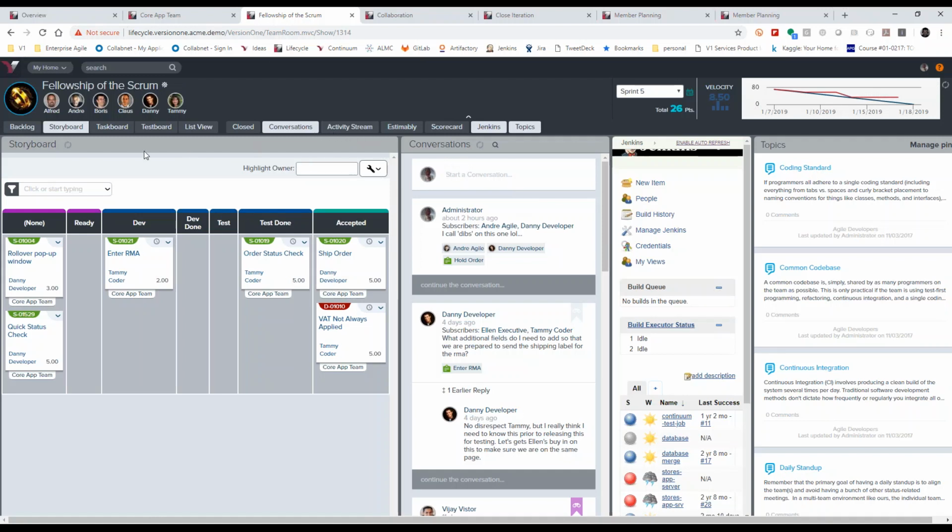Activity streams, we didn't really touch on. We did touch on these different information radiators. We did touch on backlog and estimation. So these are all things that contribute to a team's success.